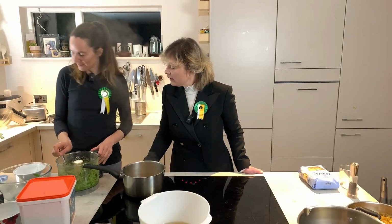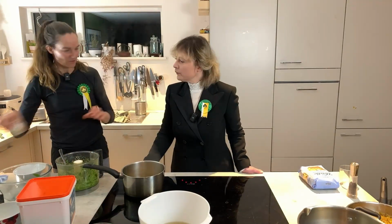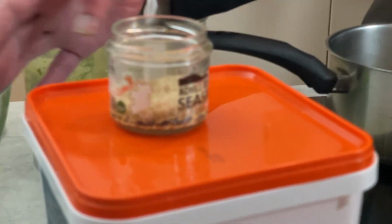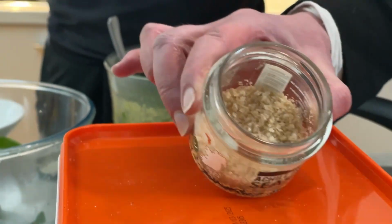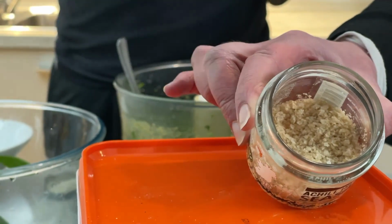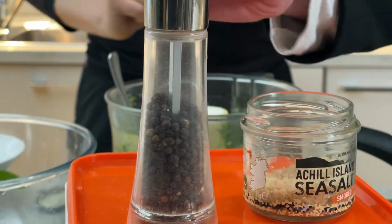Now, this is where we can test it a little bit, because we have a few little condiments. We have this lovely Achill Island sea salt, and it's smoked. That gives more umami flavor. And we have pepper, this is my husband's favorite addition. Every time I give him something to taste, he says, I just think I need a bit more pepper. Black peppercorns, lovely. Everything needs a little bit more pepper.